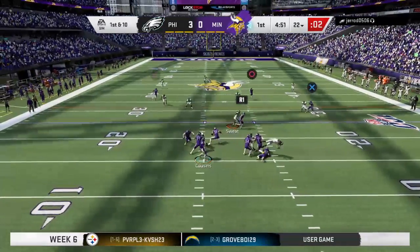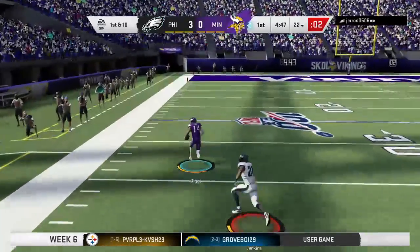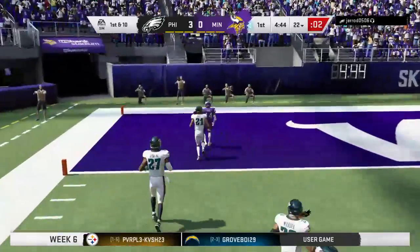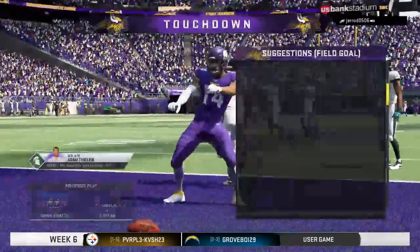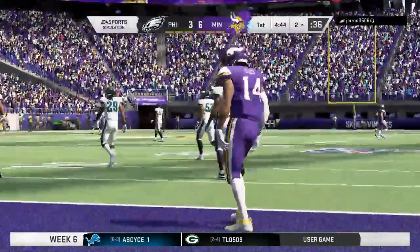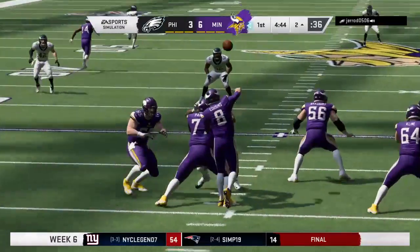Cousins now. Oh, he's going to air it out right away. He's got him in. Complete. Touchdown, Vikings. Stefon Diggs, 78 yards, and the Vikings have taken the lead.